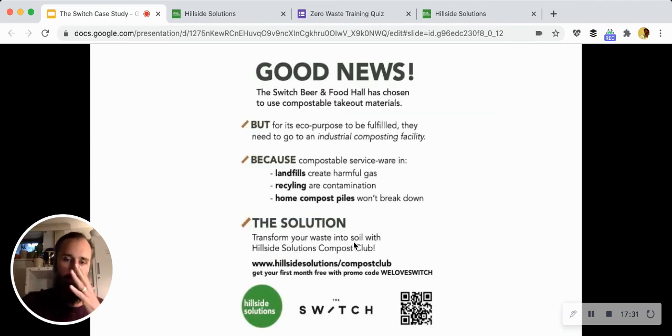And so we came up with a flyer that, as I understand it, should be soon handed out to customers when they do takeout. So imagine you got your takeout bag, pulling out your stuff, and you see this flyer right here that we designed with the marketing team at the Switch. And it educates you on, hey, the stuff you have here is compostable. Don't send this to the landfill. Don't send this to recycling.